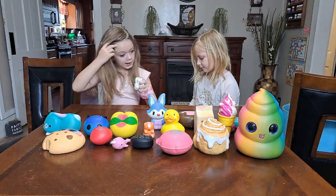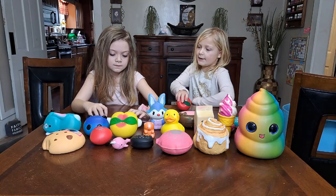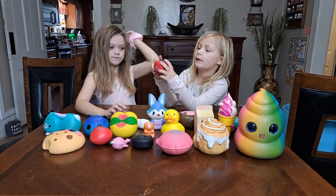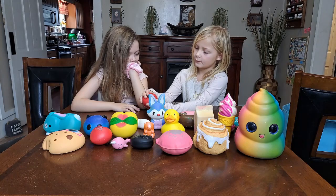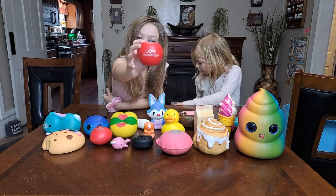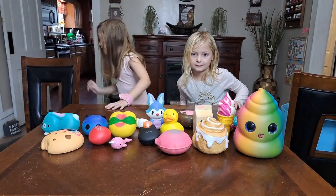And next is an apple. This is not very good, but you can still squish it. And there's only one leaf and it's dark green, and the stem is black. Here it is. We also got this one from a carnival.